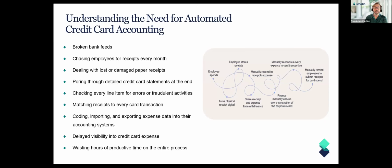Then we will get on with the context of why we're always looking for streamlining these credit card accounting functions. And I don't need to read all of these details to you. Of course, if you're here on this webinar, you already have a good idea of what these issues are, but in the overall picture, when there's friction in the whole credit card and, for that matter, reimbursable expense reporting process, it creates room for error.